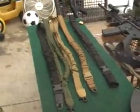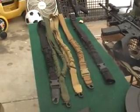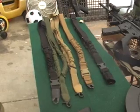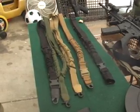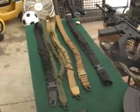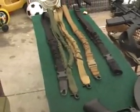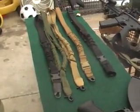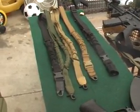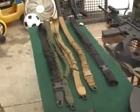Now, for retaining my firearms, as you can see in front of you, I prefer a standard type of sling, that being a single point bungee sling. Like I said, I've used the 2-point slings, I've used 3-point sling systems before. I just prefer, with my gear, the way I wear my gear, the amount of gear I may have at any given time, the single point sling, and that being the single point bungee sling.